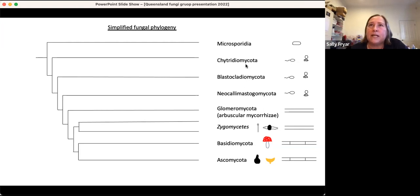These all used to be grouped together as the chytrids, but based on DNA sequence data they have been split out into three different phyla. They generally look like this. You wouldn't necessarily see them. They're microscopic again. They're really amazing in that they've got these little flagella on their spores, so they can swim through the water to attach to new substrates. And then you've got the microsporidia, which are a fairly new addition to the fungi. These always used to be considered protists, but they're now firmly within the fungi. They are pretty much exclusively parasites in vertebrates.